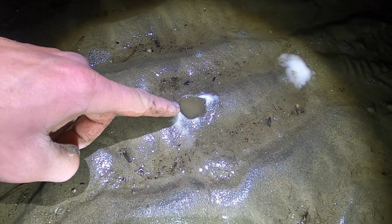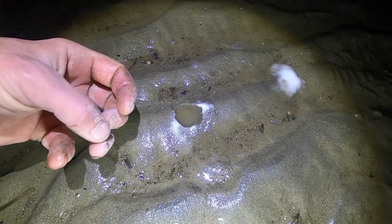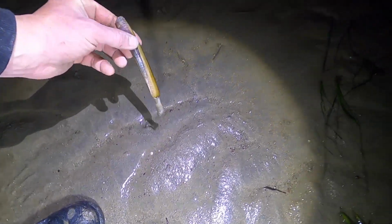You see him agitating the sand. What it does is there's too much salt for the clam to bear. So what they're trying to do is get out of the hole and move to a different spot. Oh yeah, nice big juicy one there.